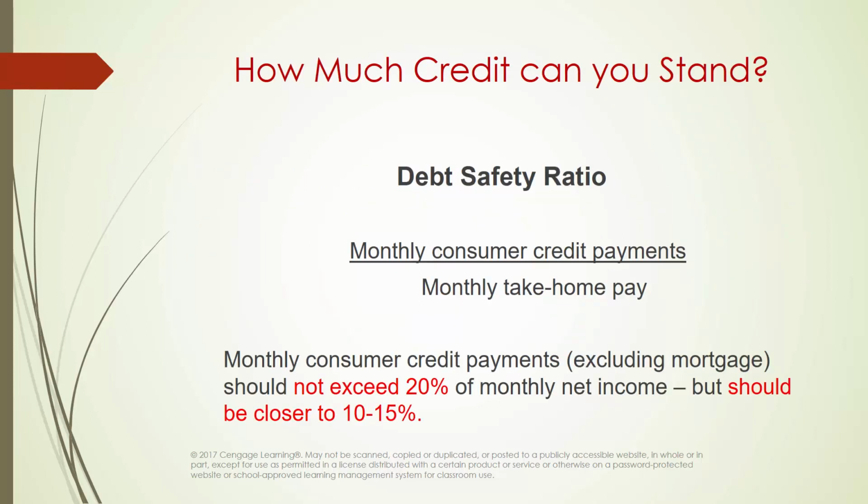Okay, here's what we were talking about on our debt safety ratio. How much debt can you stand? What does the book tell us? Don't read it, just remember from Wednesday. Yeah, I think the book, did it say 20 or 15 to 20? 20. And I said 10. I'm a debt Nazi.